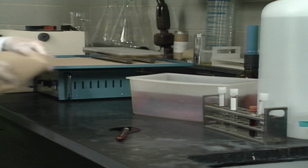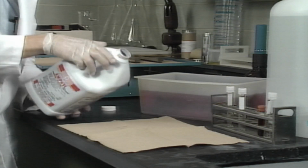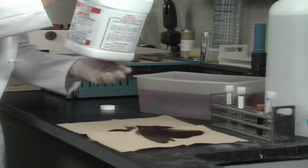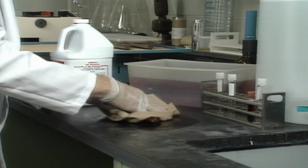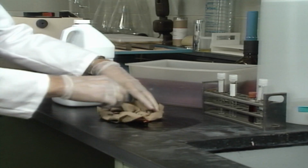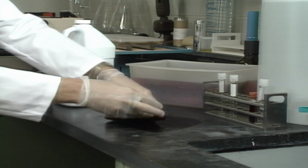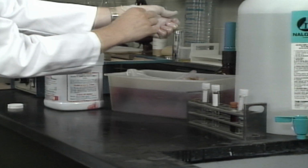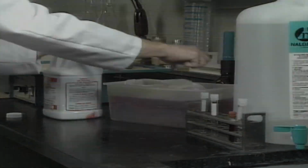What about spills in a laboratory? Spills in a laboratory of microorganisms, bacteria, viruses, are handled in a very conservative manner. The spill area is flooded with a chemical germicide. The spill is then cleaned with toweling or other material. That is disposed of, and throughout this procedure, the staff member wears gloves.